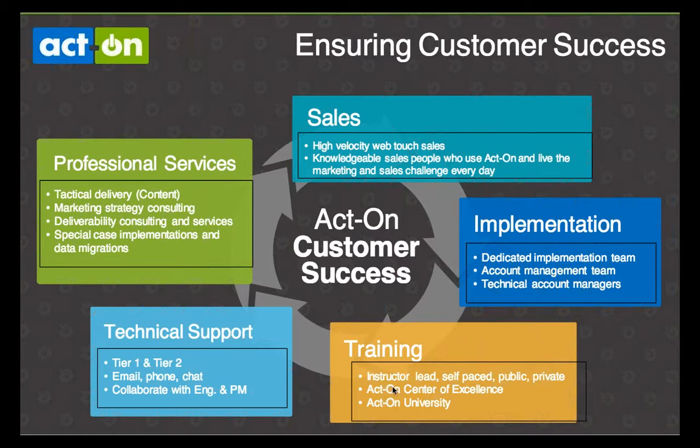The process for customer success is comprehensive, and it starts with the sales process, with salespeople who use Acton to actually do their job. So they drink the Kool-Aid, and they're using the product and they're selling it as well, as are we. New customers go through an implementation and training period that enables them to create and run their first campaigns within days. There's a hand-holding process there for as much or as little as you need it, and it's comprehensive, and it happens throughout the time that you're using Acton.